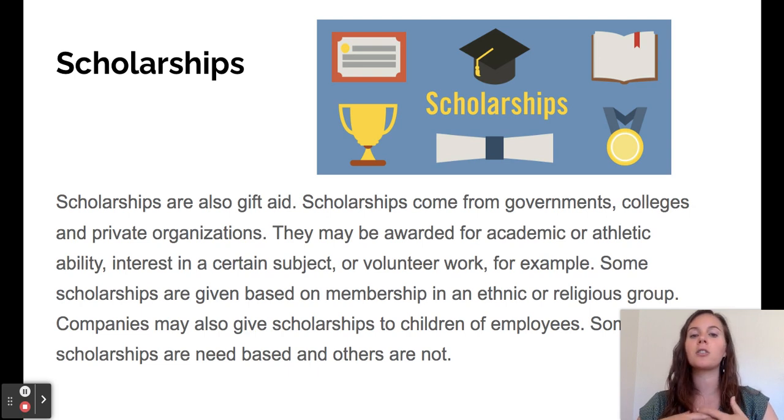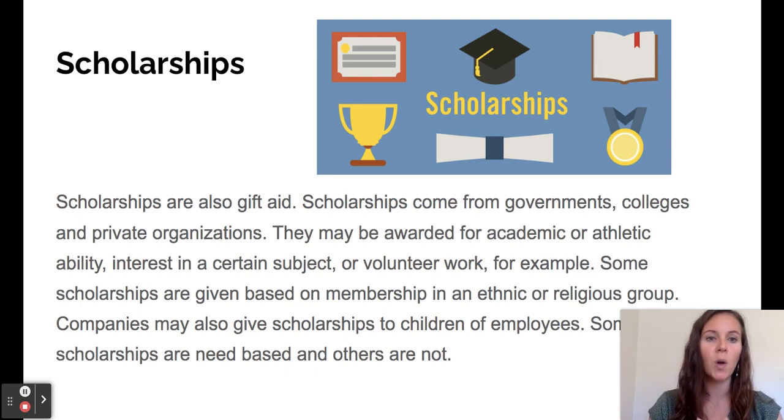You can get scholarships for any number of things. Often they're awarded for academic or athletic ability or achievement. Sometimes they're offered for interest in a certain subject. They could be for volunteer work. Some scholarships are given based on membership to certain ethnic or religious groups. Companies often give scholarships to children of employees, and some scholarships are need-based and others are not. Need-based means depending on your financial situation.